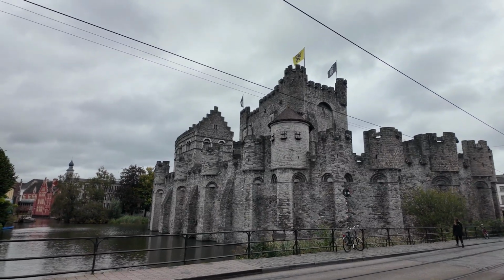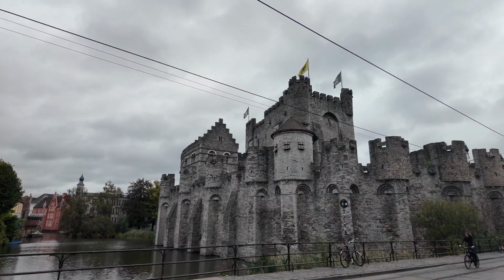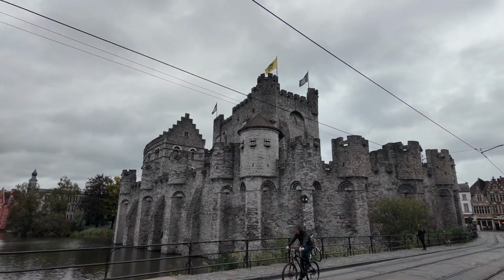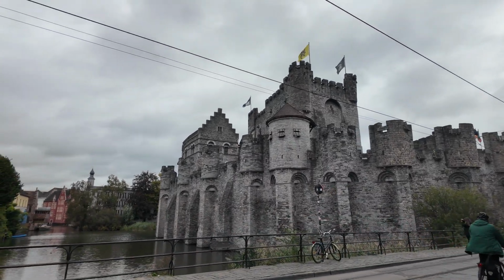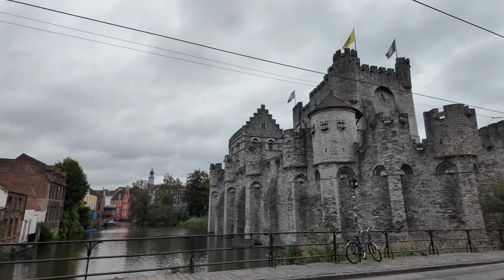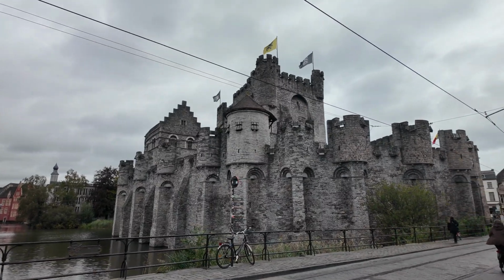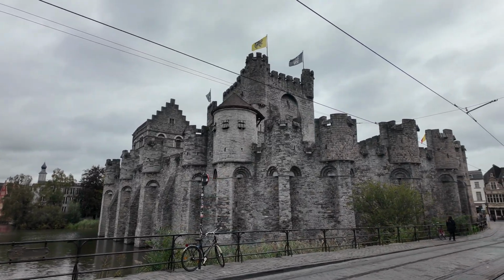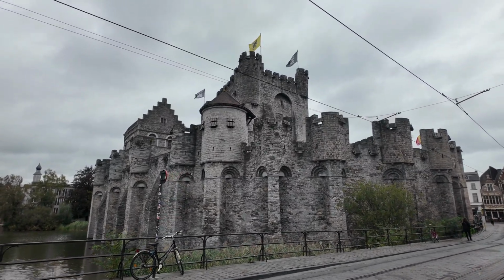So this is another place. It's not actually a castle, so there is a history behind it. So Belgium is actually a flat country. That means there are no mountains, so there are no stones. So during the 13th, 14th century, if someone was very rich, they used to import stones from France.